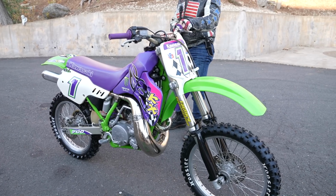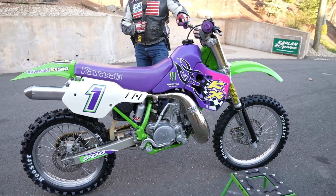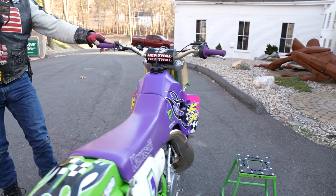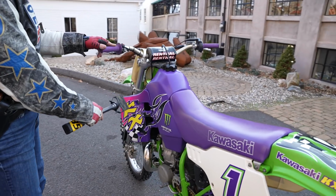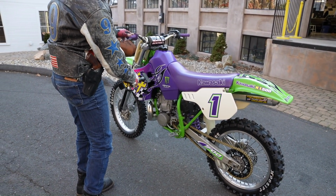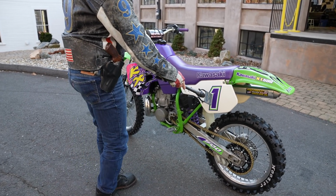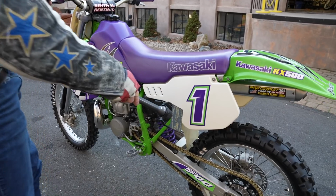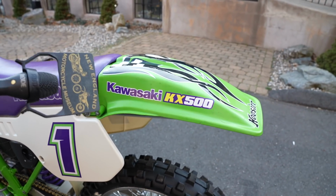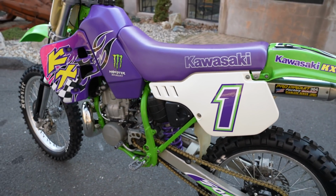So Christy Steiger designed what I think is the finest 96 graphics package I've ever seen on one of these bikes. The tank graphics are a replica of the original factory ones that she drew and had it go into the checkered flag and flames in the back here. The Monster Energy decal, the number ones match the purple and green. She designed the KX500 and then the continuation of the Hoosier checker flag theme on the back. The swing arm graphics are her design.